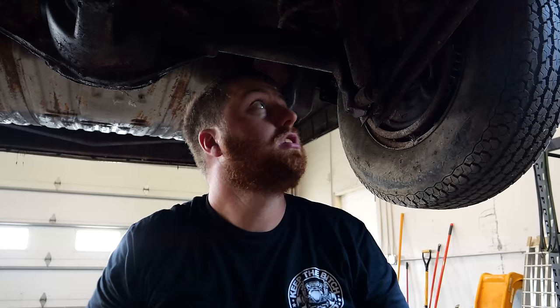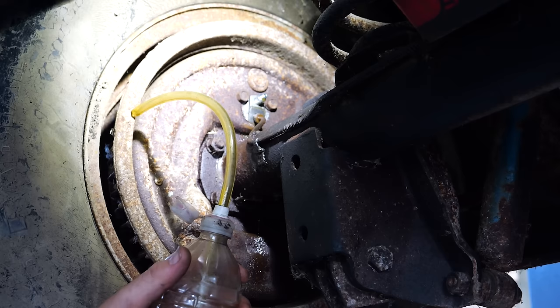So that being said, I'm gonna tighten all these connections. We'll refill that reservoir with brake fluid, then we're almost done under the car. All right, you join me on the back tire.